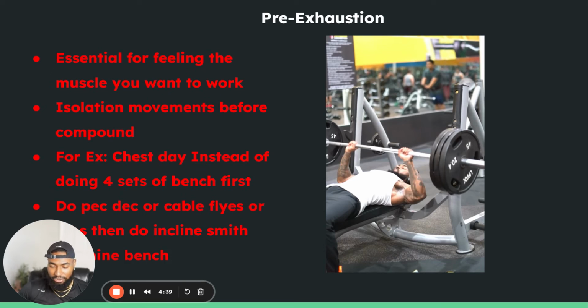Like, you can go through the motions, you can add weight, but if you're not really feeling the muscle that you're supposed to be feeling, you're going to struggle to build and grow that muscle. Because, for example, most people who do lat pull downs, they're pulling with their biceps, maybe their traps, maybe their shoulders. They're not really pulling with their lats, and that's going to affect their lat progress as well. All right. So doing your isolation movements before compound movements is a big one.